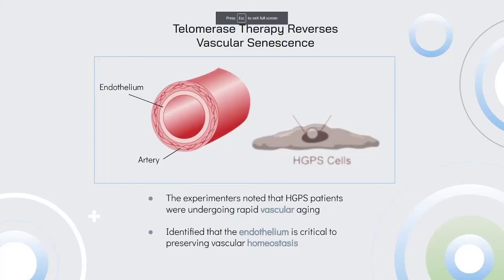Now, what did the article present? Well, primarily, the experimenters identified that HGPS patients were experiencing drastic effects of vascular aging. They noted that vascular aging is characterized by an impairment of endothelial cells, and that the endothelium is crucial to maintaining vascular homeostasis. In class, we have recently learned that homeostasis is our body's natural bias towards a state of equilibrium. Vascular homeostasis, however, is just a little bit more specific, as it relates mainly to maintaining stability in our circulatory system through methods that we have discussed, such as vasoconstriction, vasodilation, and even the positive feedback loop of blood clotting. Endothelial cells are responsible for performing these tasks.